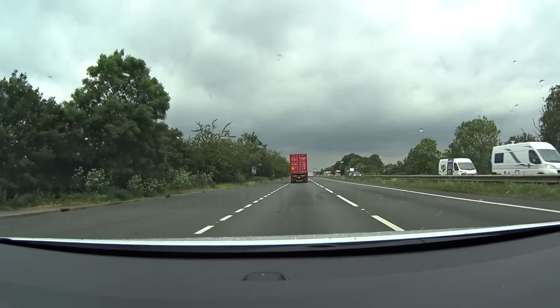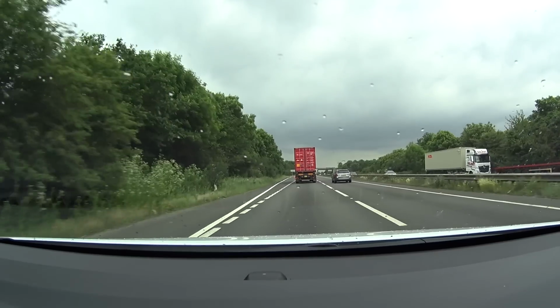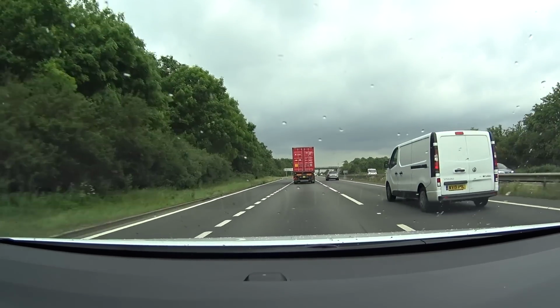Interestingly then, the need to refuel light came on with only 20 miles of range. I think that's quite tight. Most cars I've driven, it's normally 50 miles. So that was quite interesting, but I do need to pull over for some fuel because I now only have 15 miles of range, but I'm at the top of the A34. I still got 93 miles to go.